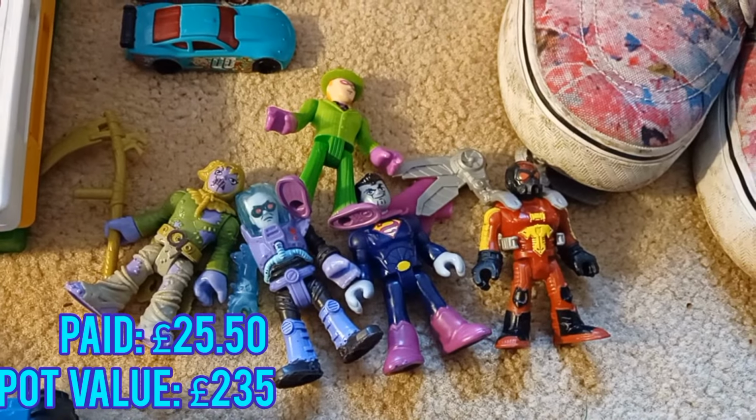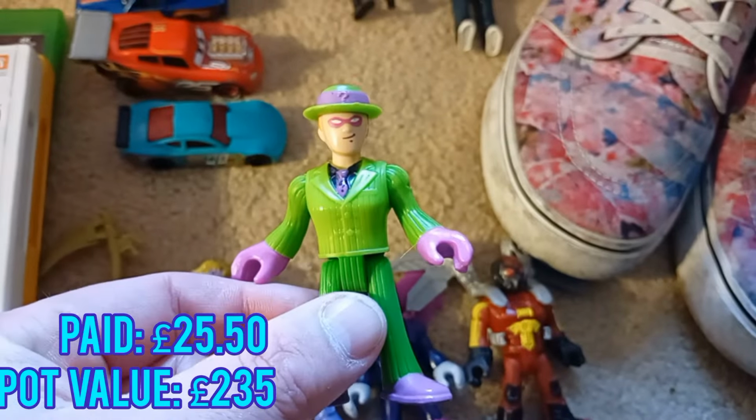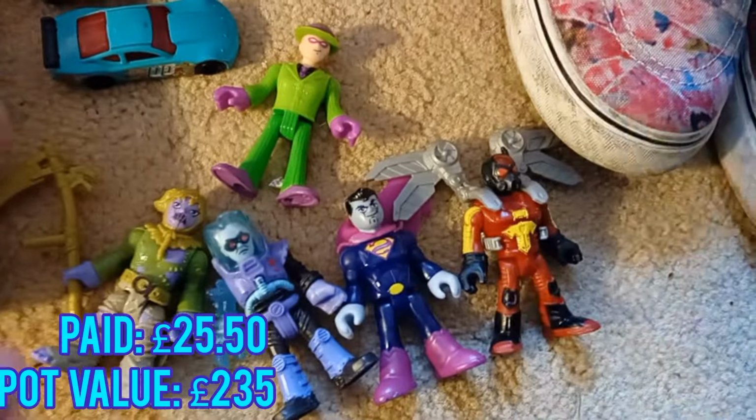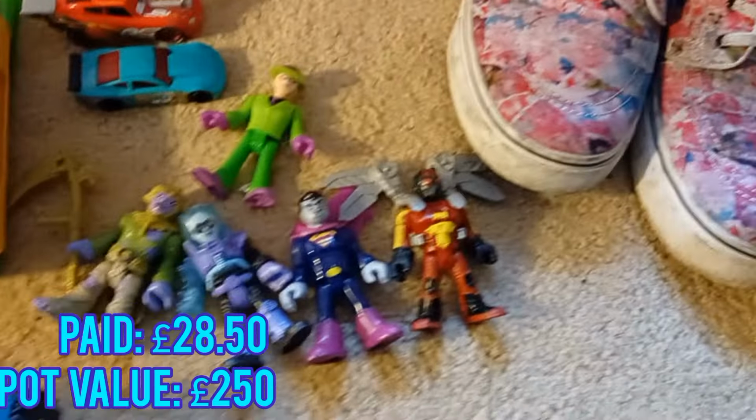And I bought a load of these figures here. Paid £3 for the Imaginext. He has got his accessory somewhere, but it's fallen out in the bag. So that's the reason why I got them, because they've got accessories. So he's about 10 with his accessory. He's about 10, and the others I don't know. I just picked them up for the sake of it.